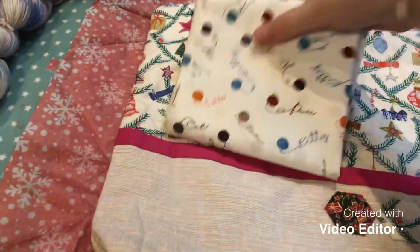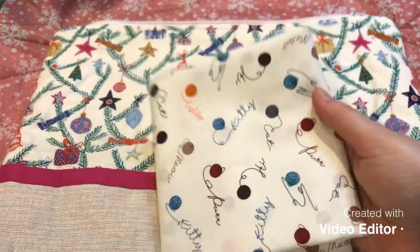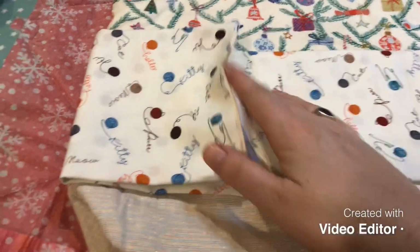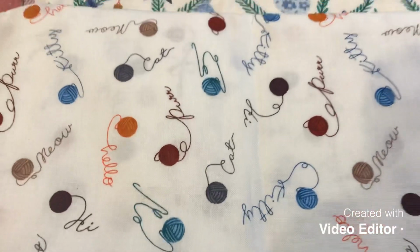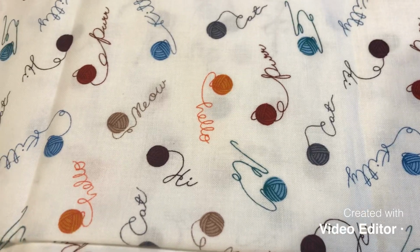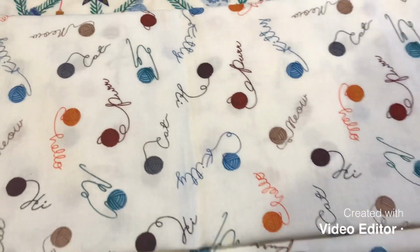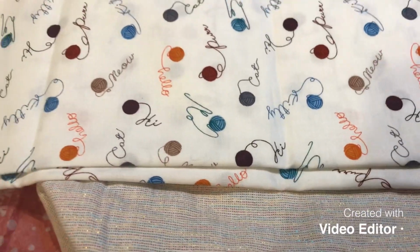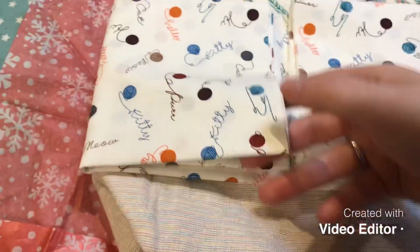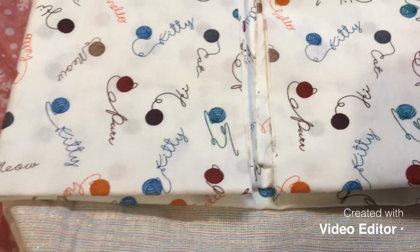And then this is, I reckon, half a metre of this adorable cat-themed yarn fabric. It says, hello and hi and meow, purr, kitty, cat. How adorable is that? So I can see that being a project bag in my future. Oh, it's so sweet, and I love all the colours in it. Orange and burgundy and teal and things.